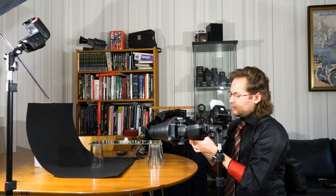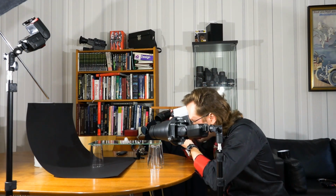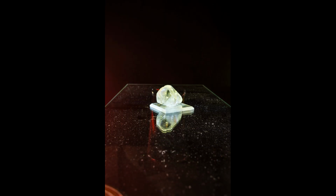So let's see what we can do here, shall we? I'm using now f11 at 1/250th of a second and ISO 100. And I'm still using the Sigma 28mm. See what we can do. Okay, so we are getting some interesting results.